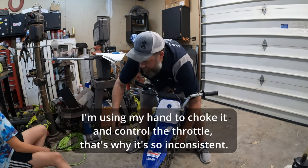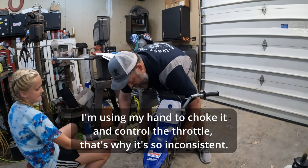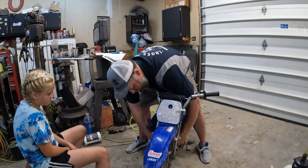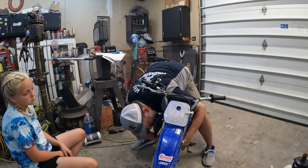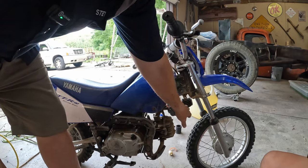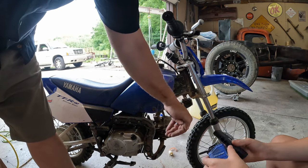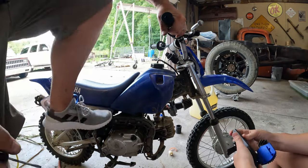Hand me that little screwdriver. Hey, that little screwdriver right there. Okay, it occurred to me that we might want to get this tuned with the air filter on it. No, we don't put the air filter on yet because we're going to have to tune this a little bit, since that does present a little bit of a restriction, and it was only running when I had my hand cupped over it. So we're going to try that now and see if we can't dial this in.